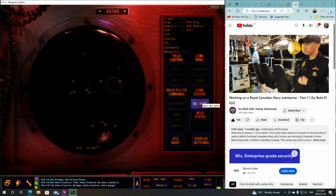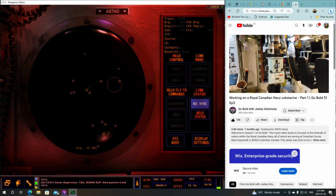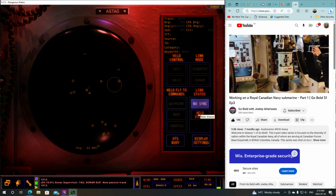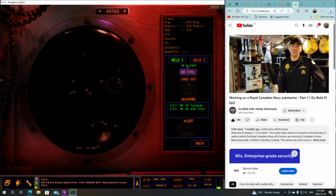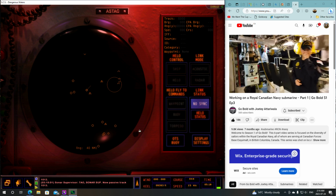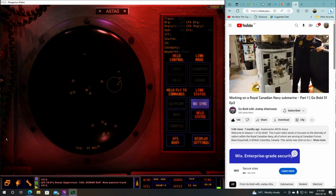Right on. And as you mentioned, there's two periscopes. That one right there is a search periscope, and that one would be the one we would use in an operational environment. We would use the attack periscope for various reasons. And this one back further behind me is the attack periscope. That is correct. Yes.